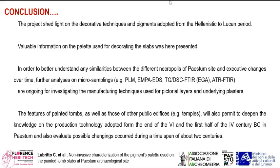Mediterranean basin. Red and yellow ochre prevail over other pigments, whereas the use of Egyptian blue and of a red ochre enriched in manganese is interesting, and deeper studies on these materials could be useful to better clarify the commercial background of Paestum during the 4th century before Christ.